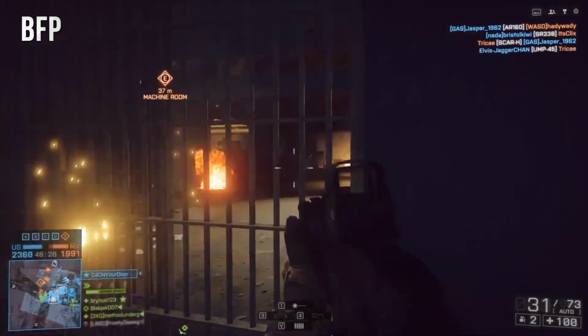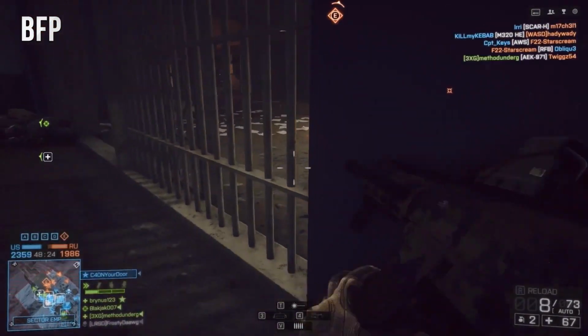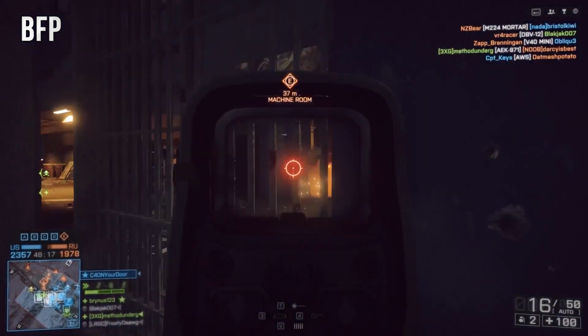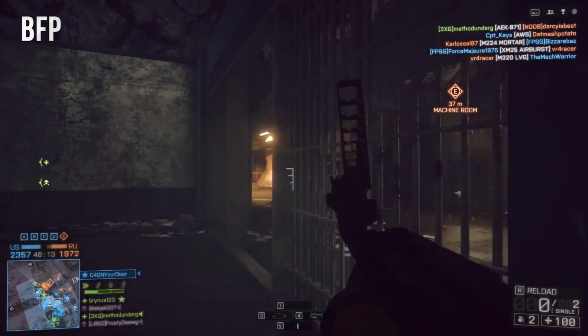The AK-5C and the ACWR are extremely similar weapons. I use both guns, I enjoy using both guns, and the reason I enjoy using both guns is because they're extremely similar. There aren't very many differences between them. Now, again, I'm going to reference Titanfall here.